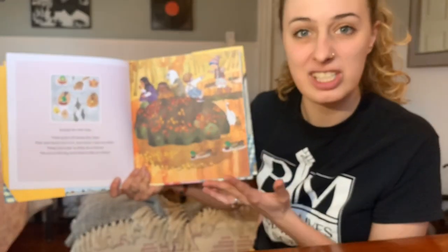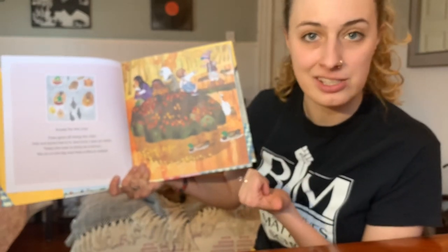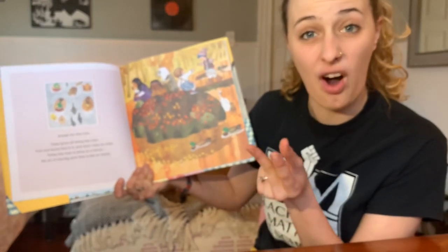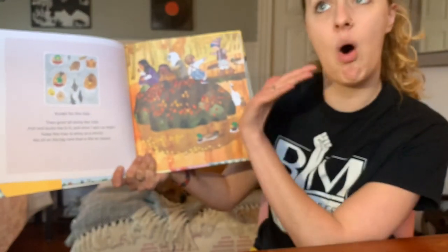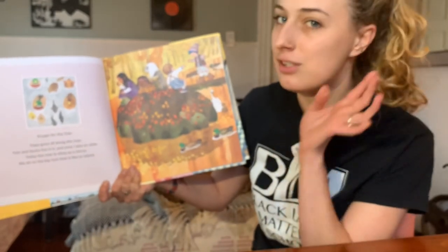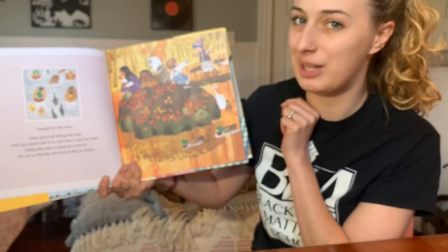Okay, now we just talked about the details that you'd want to share in a retell. The characters, the setting, and what's going on. I want you to put all of those details together and retell this part of the story to me. Pretend that I have no idea what is happening. So use those details so I know what you are telling me about.